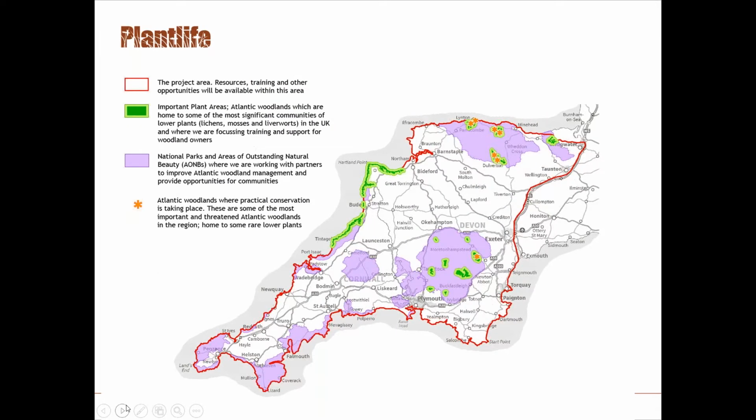So the aims of the Building Resilience project are to conserve the regions of Atlantic woodland and its important lichen and bryophyte communities through emergency conservation management. If you look at this map, you can see that actually there's some on-the-ground conservation management happening up in Exmoor and Dartmoor. They're the little orange stars there. And they're project partners that are working on the ground to bring the management of that land back up to ideal condition. We're also going to equip a range of organisations and communities in the region with new skills to better interpret, identify, record and conserve the important lower plant heritage of the area.